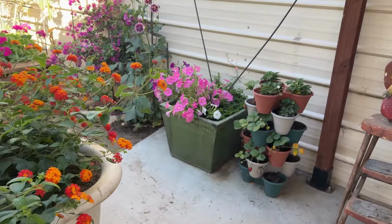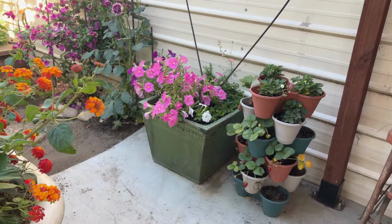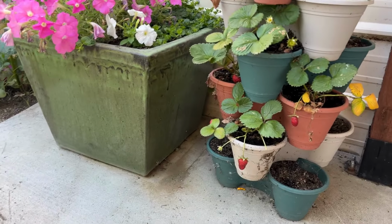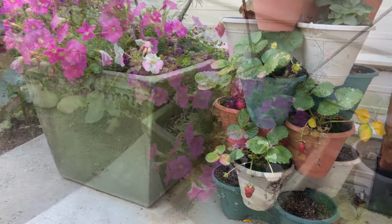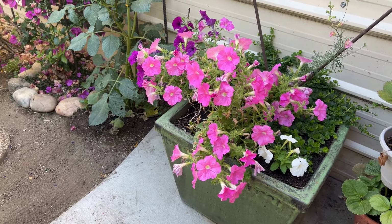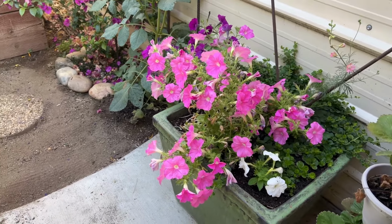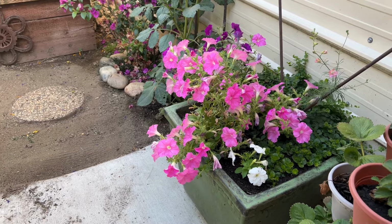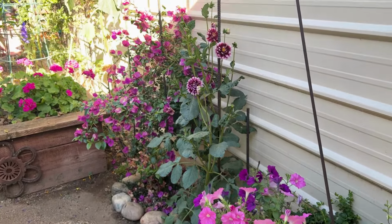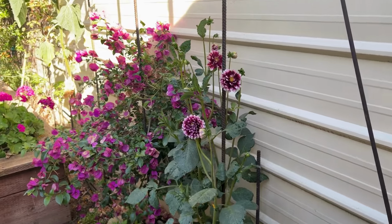I have been getting delicious strawberries in my little Dollar Tree stackable container. Oh, yep, there's still some left. My wave petunias are really enjoying this heat as well. It seems like since it started to get over 80 degrees, they've just grown so big. And look, my dahlia is blooming.